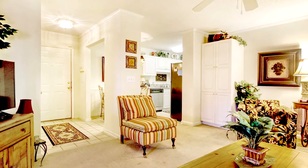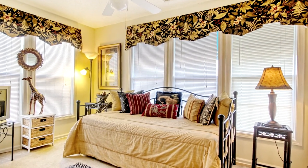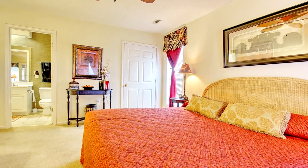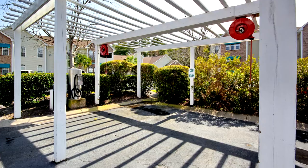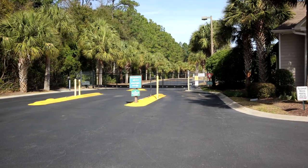The large living room leads to a separate and sunny Carolina room and a sizable master bedroom with king bed and huge walk-in closet, while the adjoining bath hosts double sinks. A separate laundry room with washer and dryer, ample storage space, and personal golf cart round out this unique unit's offerings.